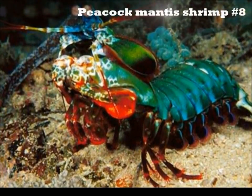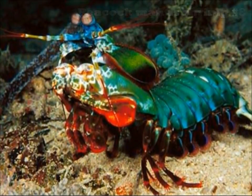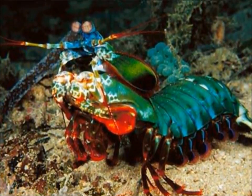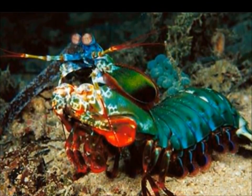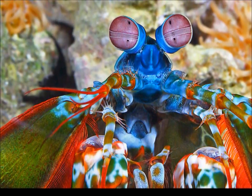Found in the warm waters of the Indian and Pacific Oceans, the Peacock mantis shrimp is arguably one of the most captivating creatures in the sea. Its hard-shelled body is bursting with color, and at the top of its head rests a set of sinister protruding eyes. These crustaceans have the most complex eyes in the animal kingdom, containing millions of light-sensitive cells.